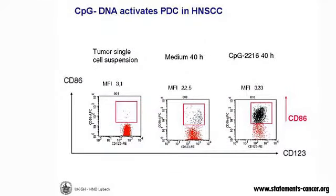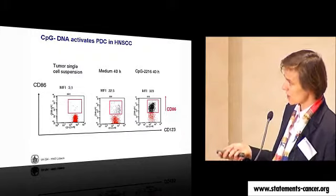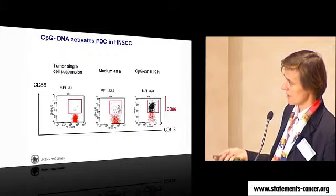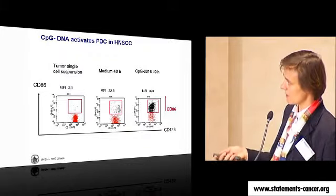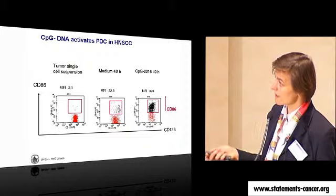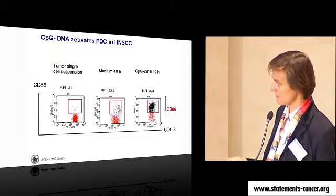The other thing is, it's not just a question of TLR regulation, but it's also a question of activation. So if we take single-cell suspensions, in a flow cytometric analysis, and we stain CD86 as a marker for activation and the characteristic for PDCs, we can clearly show that tumor itself shows no activation, medium would show a bit of activation, medium plus CpG would cause a major activation of formerly tumor-infiltrating PDCs. Next.